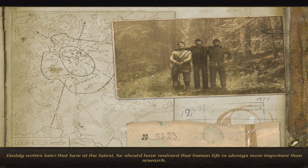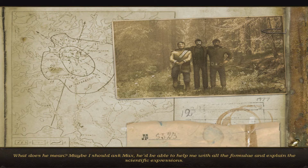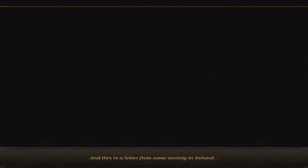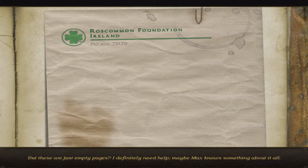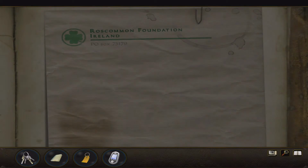Daddy writes later that here at the latest, he should have realized that human life is always more important than research. What does he mean? Maybe I should ask Max. He'd be able to help me with all the formulae and explain the scientific expressions. And this is a letter from some society in Ireland. But these are just empty pages? I definitely need help. Maybe Max knows something about it all.